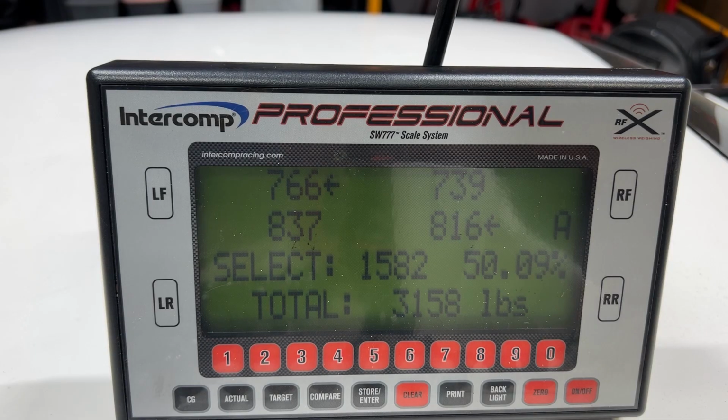All right, so you see that I added that 180 pounds to the driver's side seat, and I'm at 50.09. I'm gonna add, let's throw 10 pounds. I don't know if I've got a 10 pounder. Let me throw 10 pounds in the right rear and see what happens.